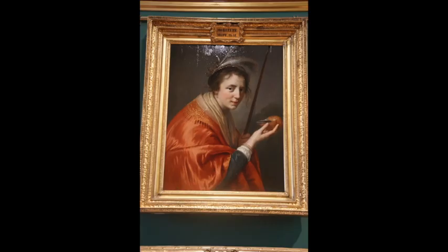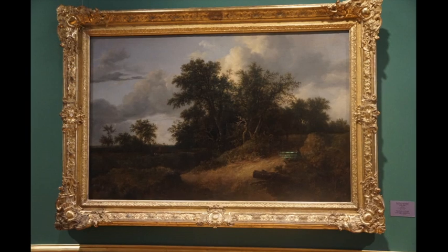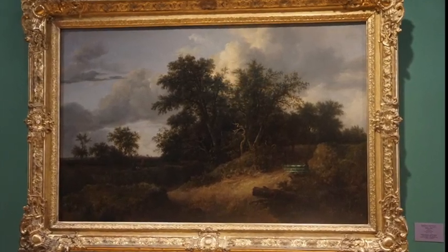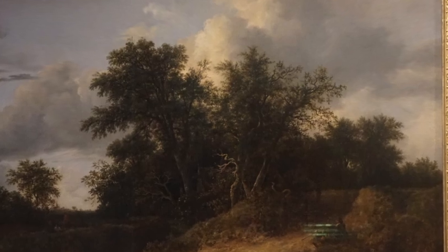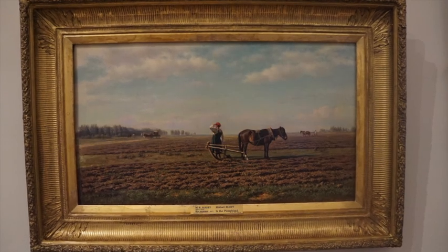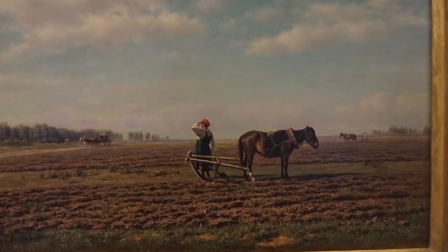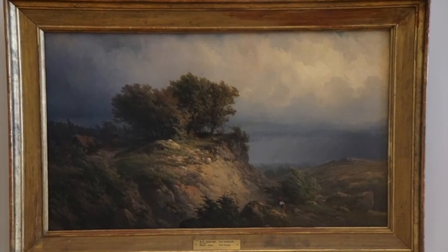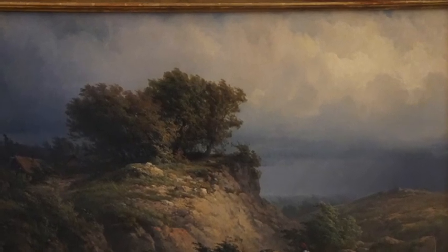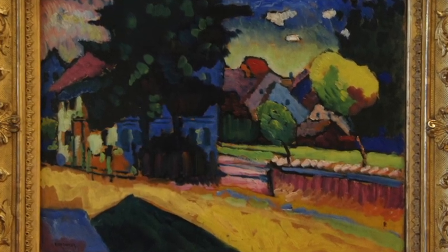Now the work of the amazing Dutch artist Paulus Moreelse, Portrait of a Young Woman, 1635. Another Dutch artist, Jacob Isaacksz van Ruisdael, Peasant Cottage in a Landscape, 1646. Now some work by the Russian realist painter Mikhail Klodt, In the Ploughland, oil on canvas, 1871. Russian artist Pavel Dzhugon, The Storm. And of course, no trip to the Hermitage is complete without a little Kandinsky.